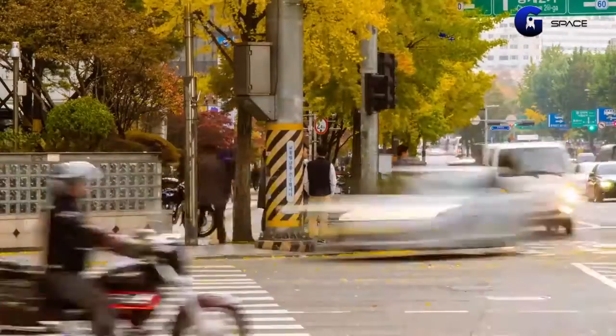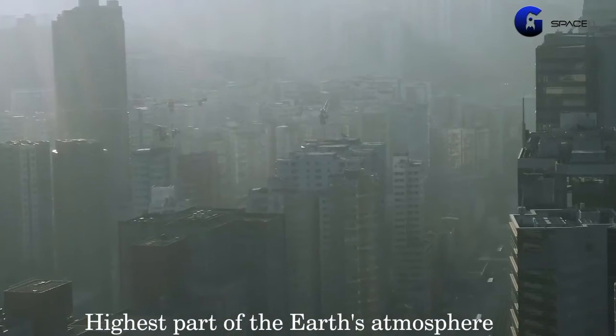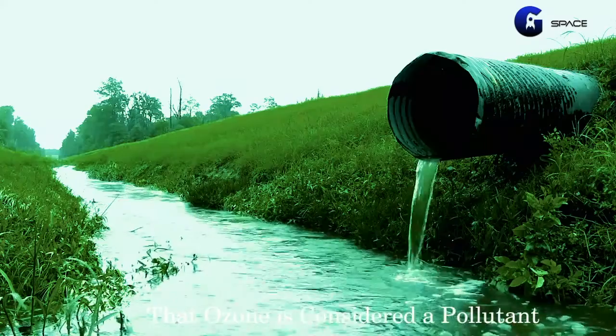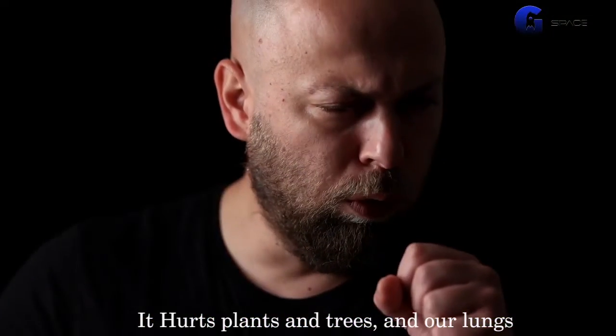The chemicals from leaky refrigerators and air conditioners make their way up into the highest part of the Earth's atmosphere. However, ozone is considered a pollutant when it is close to the ground. It hurts plants and trees, and our lungs.